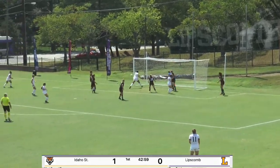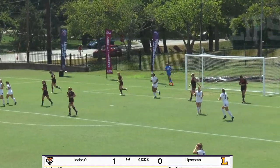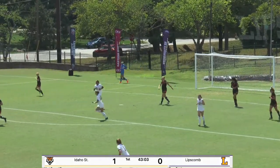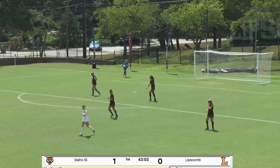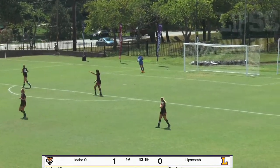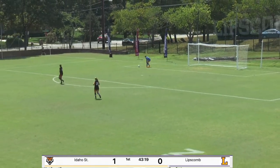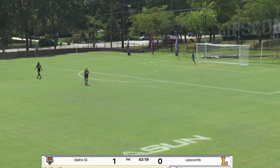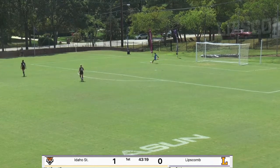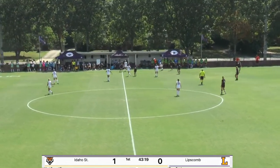Steidel across, a deflection, and it's just wide left. Off the foot of Grace Oliver. A very nice sequence there, as Steidel nearly connected with Oliver. Beautiful cross. Oliver was there. Nice little one touch as she tried to redirect it. And you can certainly tell that Lipscomb has started to awaken here, especially on the attack.